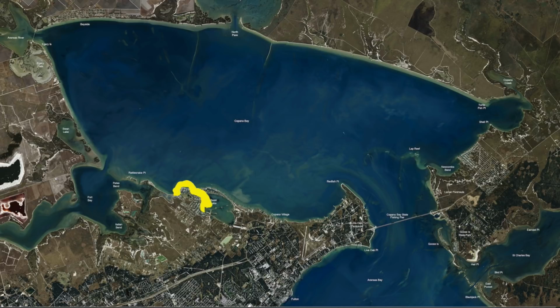Or from that launch, coming out around this side. Again, it's still a bit of a paddle, but once you get around that point, right around these islands, they were producing some nice reds, and out in the deep water, still picking up some trout.